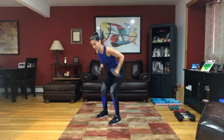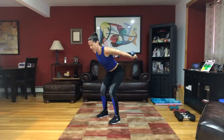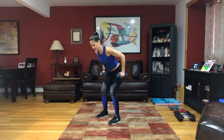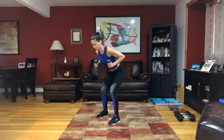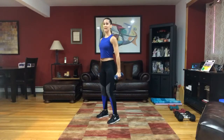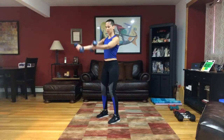Engage that center, make sure you're not tucking that chin in or looking up. You're keeping little space between that chin and that chest, keeping that neck in a neutral alignment with that spine. Make sure the chest is open and the shoulders aren't rounded here. Lower the weights down, come up, shoulders down and back, get into your solid position, and you're right back into that scooping press.